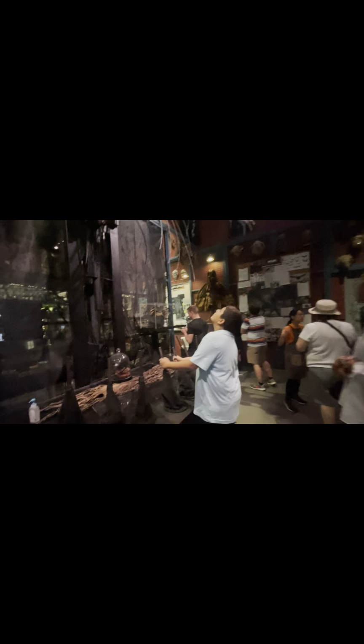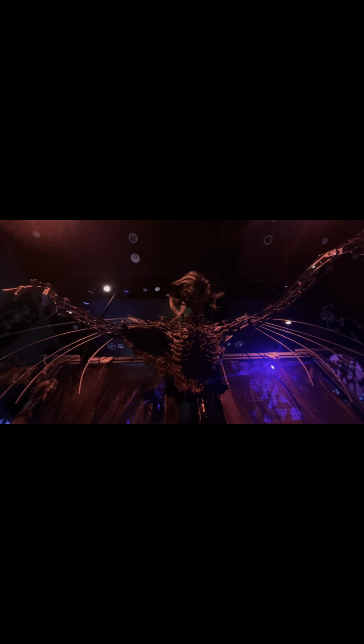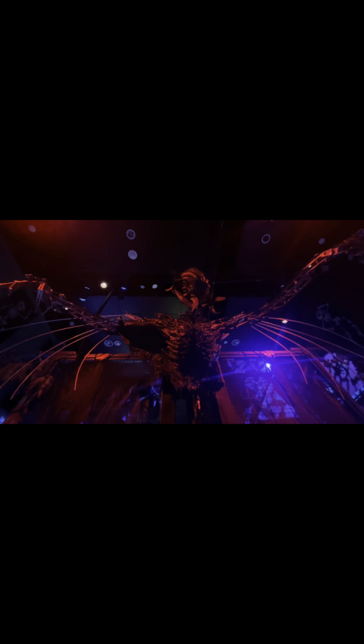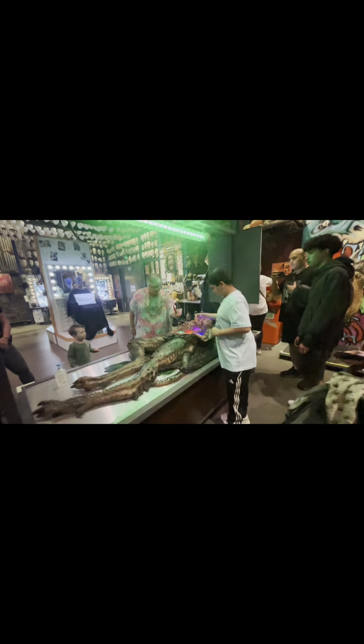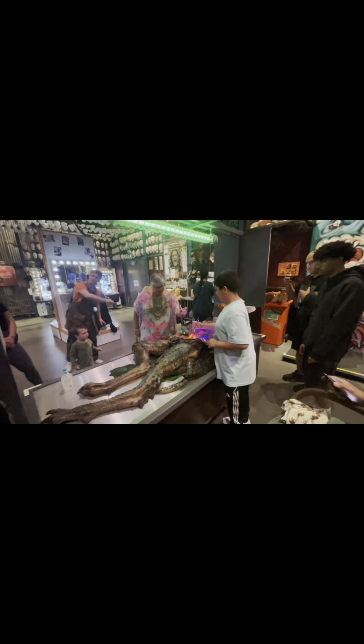Fun is the name of the game at the Weta Workshop. It is 100% interactive and you can touch everything that you see, including this alien monster. Hank is controlling that, 100%, that's all him. And here he's doing an alien autopsy. This alien fell from the sky many years ago.